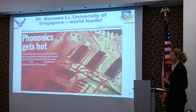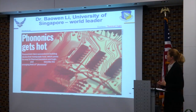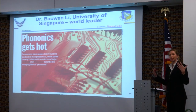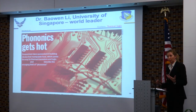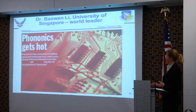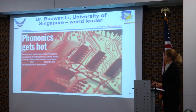But he'd been funded by AORD back in 2006, and he really is the leader in being the visioneer for what is possible in the field of phononics. And so this is the article that actually Homeland Security Newswire picked up. And in this article, he had actually experimentally shown that you can have a thermal logic gate. And it's actually quite fascinating.